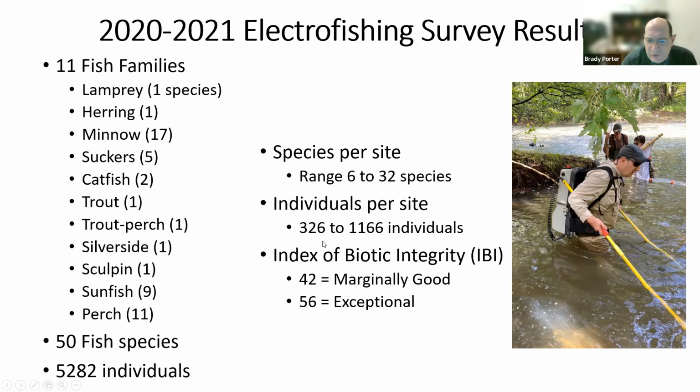And we utilize a parameter called index of biotic integrity that summarizes different feeding guilds and breeding guilds and so forth, and community structure. And this gives us a number out of 60 total possible. And these sites ranged from marginally good, a score of 42 out of 60, to exceptional, 56 out of 60, depending on where those sites are.